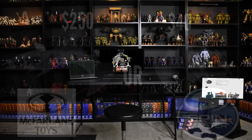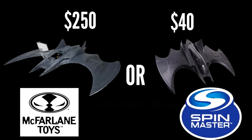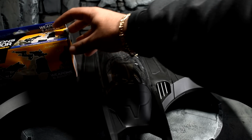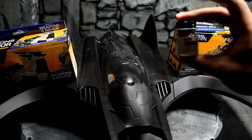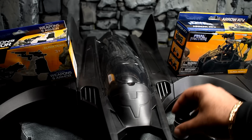I'm not a crazy customizer, guys. I just do it so it looks good enough for me to sit on the shelf, or in this case to be hanging from the ceiling. I went to Dollar Tree. I always promote the Final Faction little accessory packs. Let's say they're $5 each. Then I use some Model Masters acrylic steel paint, and that's probably another $5. So for $50, I was able to really get this thing to the point that I like it.